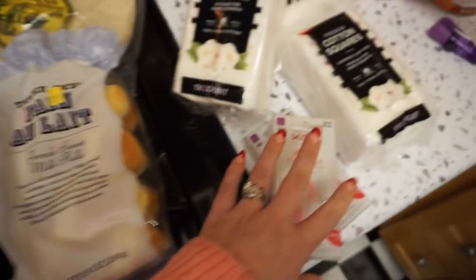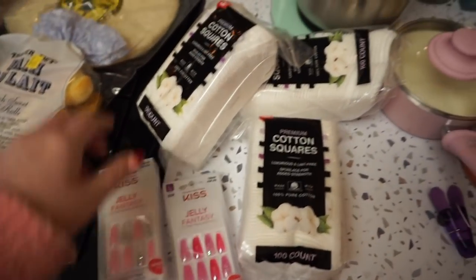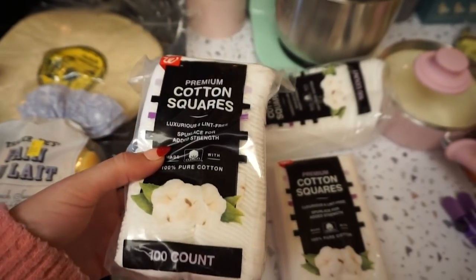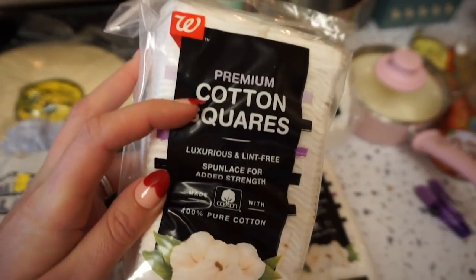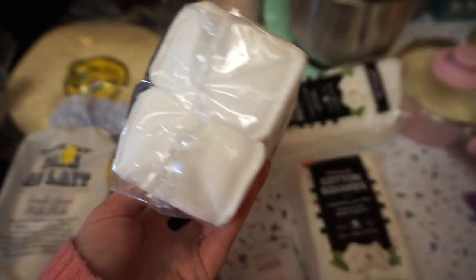And then I also popped into Walgreens. It's so convenient that Walgreens is next to my Trader Joe's, because these are my cotton squares of life, and they're pretty much the only reason I go to Walgreens. I have to go fairly often to restock these, so make sure you get the premium cotton squares if you want to experience the pillowy goodness. I love these so much.